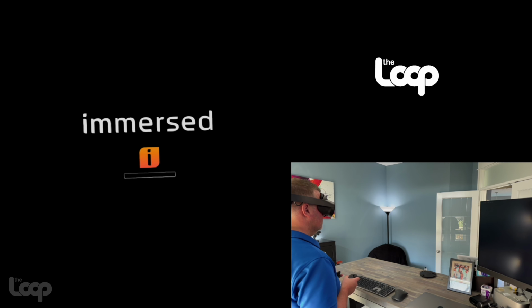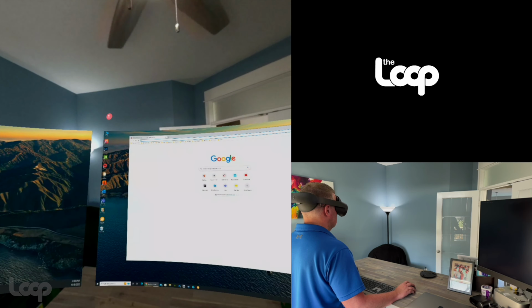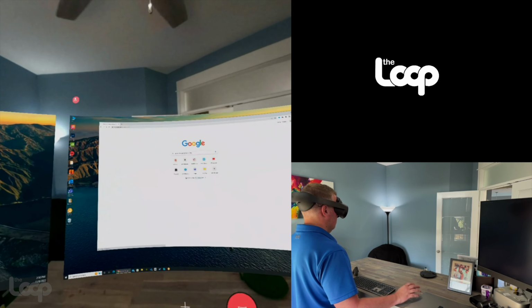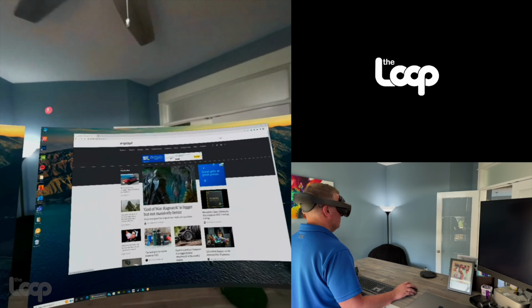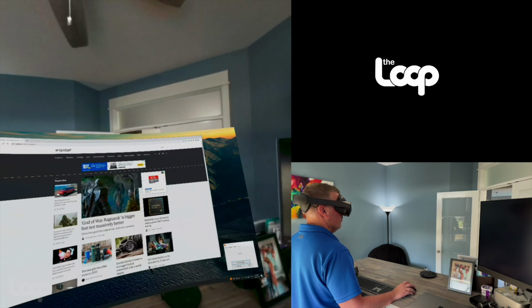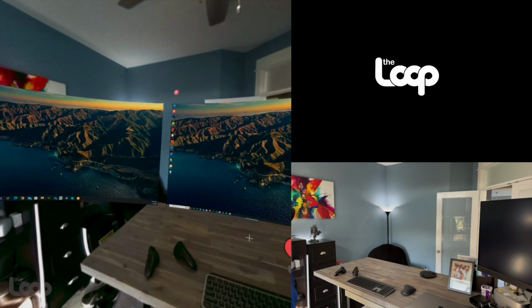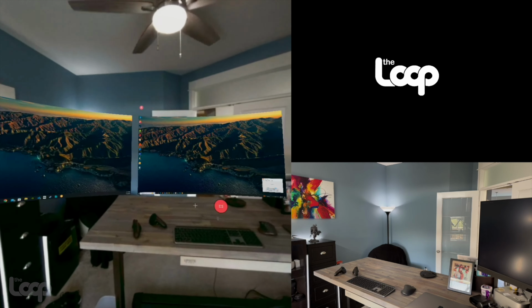So the Immersed application is opening, and this is probably one of the more popular productivity apps at this point, because it lets you basically send a remote desktop of your own computer to this virtual environment. I'm currently running it on my PC workstation as well as my Mac, and I show both examples here, and you can see that I've got these virtual monitors. I can move around and see those in my real view.